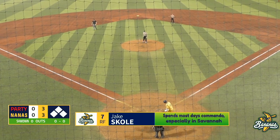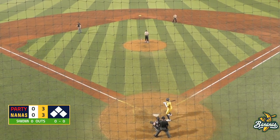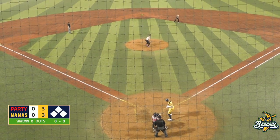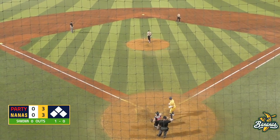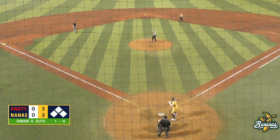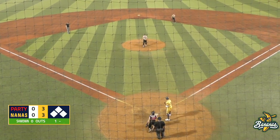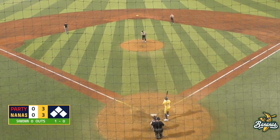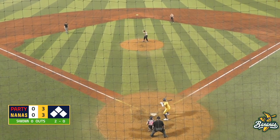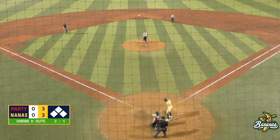It is no chump in the box, Jake Skoll. 7 years of minor league experience in his back pocket. Will do his worst, and he takes one outside. Skoll knocked in Reese Hampton last Friday for a walk-off. Now he'll try and do it all himself. Ahead in the count 2-0, though. Getting the man on second base is a really crucial part to these showdowns. DeGrandis took a little something off that.